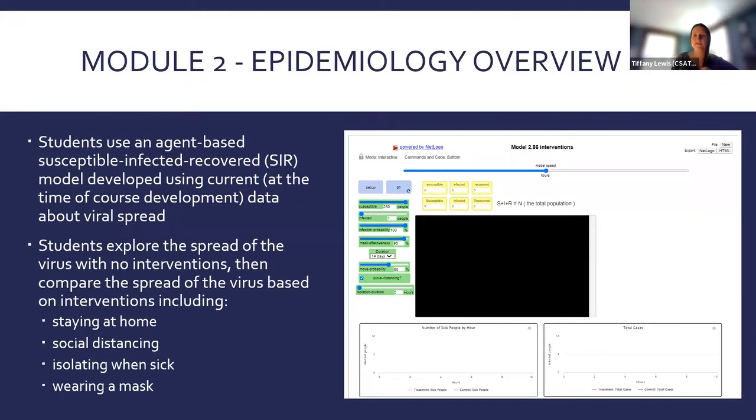Now, moving on to module 2, this is the epidemiology module. In the epidemiology module, the students use an agent-based model to investigate the spread of the virus. What an agent-based model means is simply that the model follows the actions and interactions of the agents in the model, in this case people, to see how they affect the system. And the system in this case is the population as a whole.